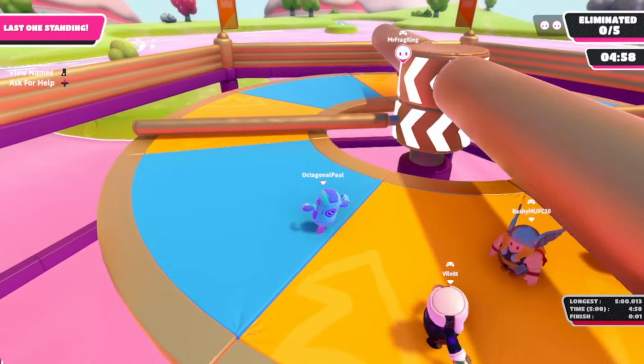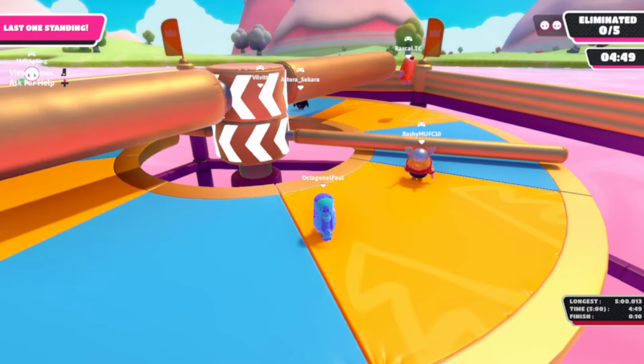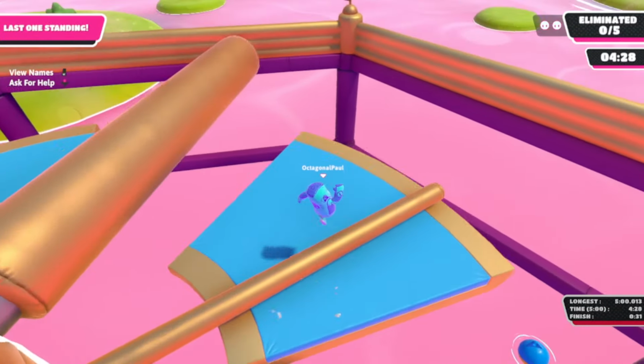And of course it's Jump Showdown. Jump Showdown's probably one of my weakest finals, especially in higher skill-based matchmaking, because it is just an absolute grab fest, basically. But there's some techniques, so we're going to actually go over to this platform here.